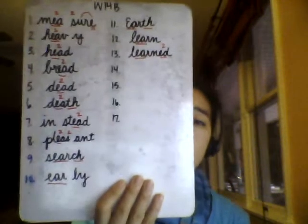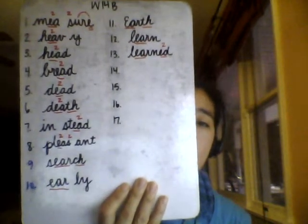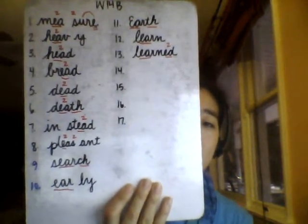Number 13 is the past tense of learn, which is learned. Still 1 syllable. We'll add the past tense ending, which will be saying its second sound. Spell learned out loud. L-E-A-R-N-E-D. Learned.